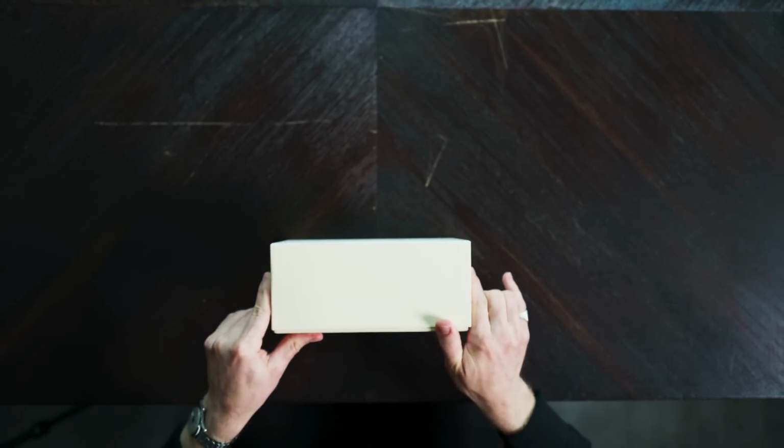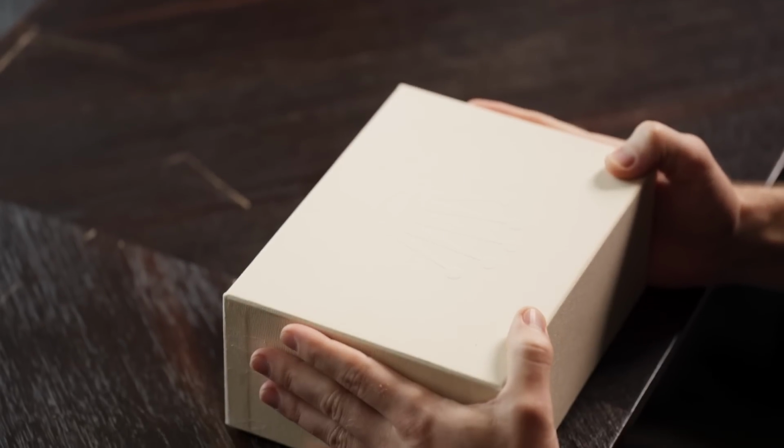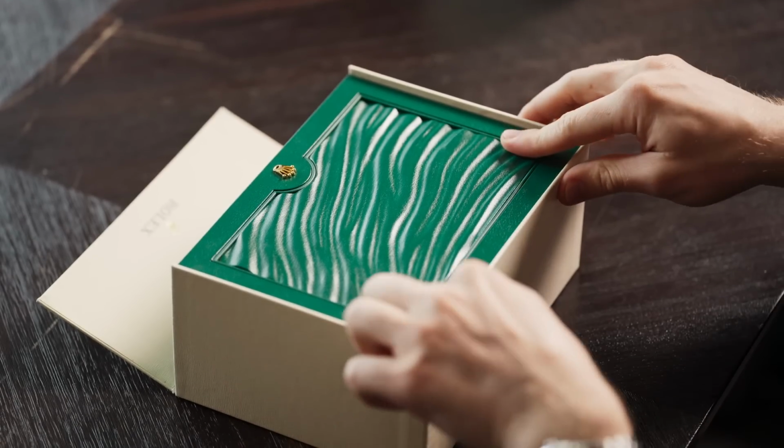We're starting off in familiar territory with Rolex. Now this has become almost a rite of passage, opening up this box right here. Rolex is, after all, the most popular watch brand in the world, so let's see what we've got. Pop the top of the little coronet. We have this signature box here.